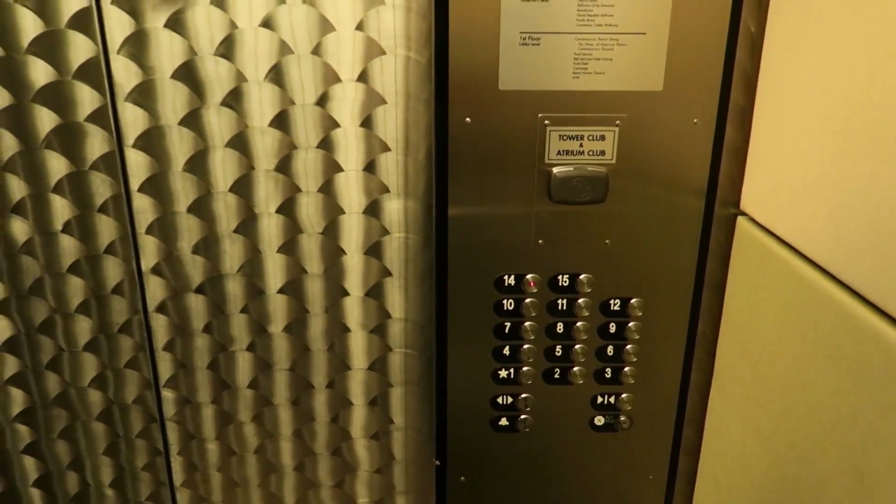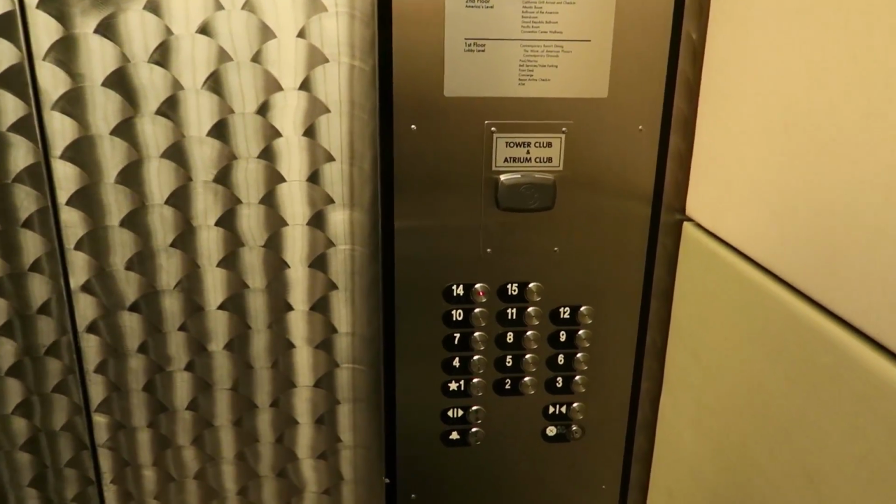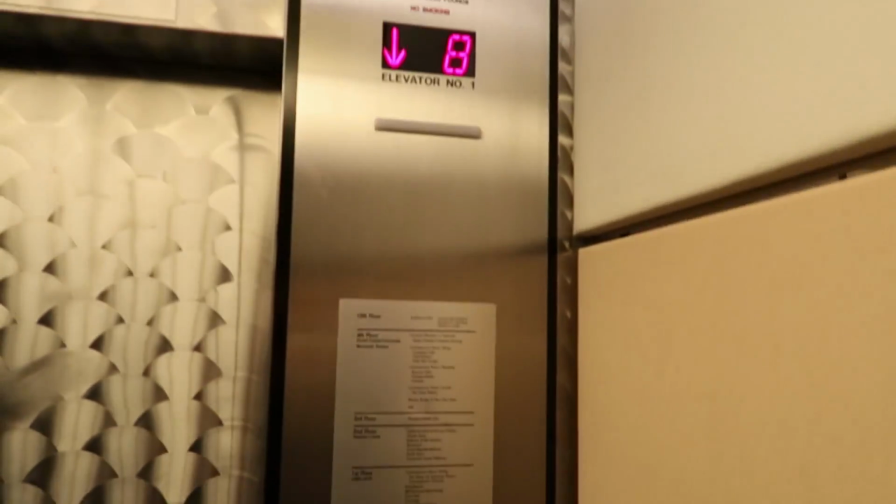Mickey is gonna tell us. I'd like to go to the 14th floor, please. Okay. How about the 12th floor? I don't know where I am. Oh, I'm going down. All right, well, let me off here.